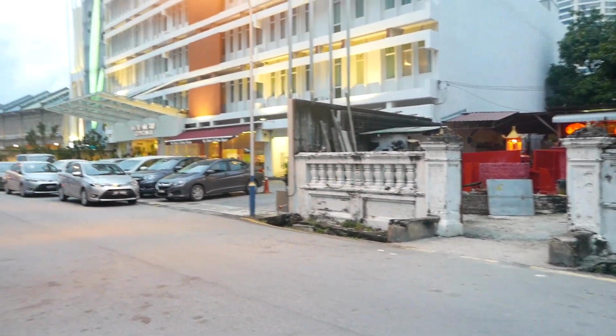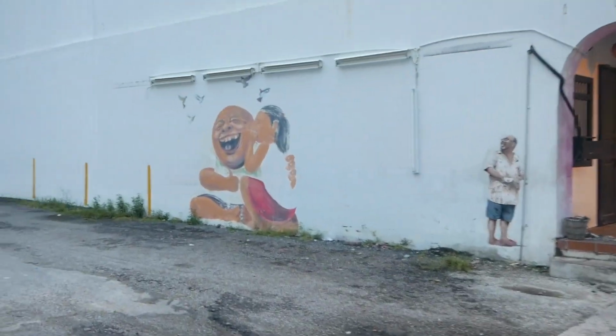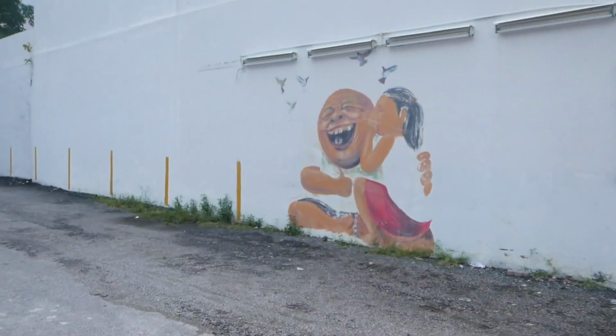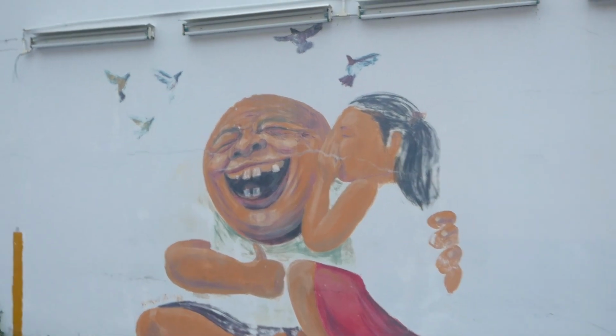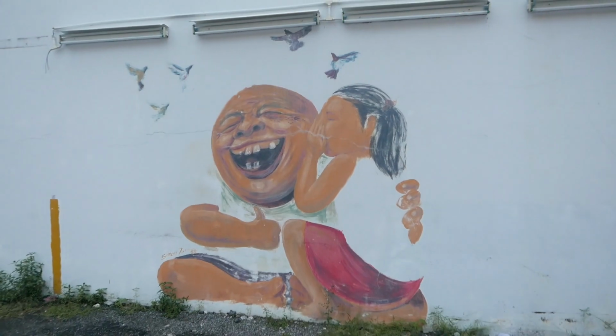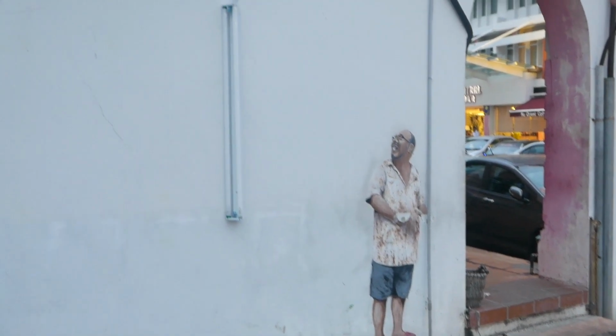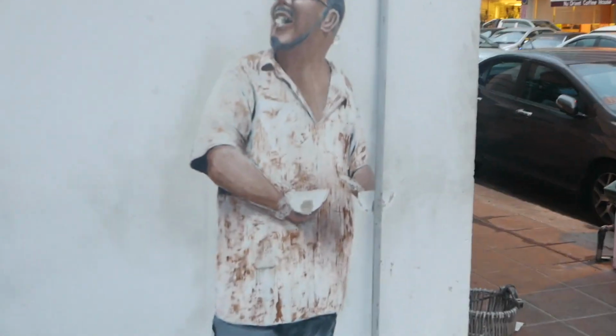I also feel like no matter how far you walk around Georgetown, we always are stumbling upon new pieces of street art. We have not seen this one at all. This one's similar to the one that's at Chu Jetty, so the same artist. And this guy, he's looking up at this girl up here in the window. Oh, it looks like something used to be attached to the wall here and got knocked off. Looks like he had a cigarette in his mouth too and they knocked that out or something.